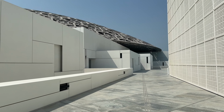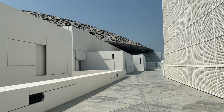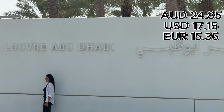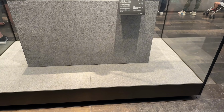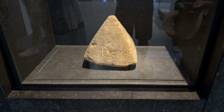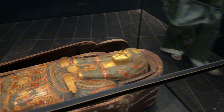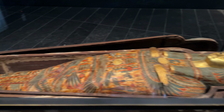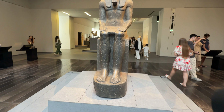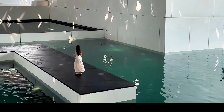The next stop, the Louvre Abu Dhabi. This museum is not just an art lover's paradise, but a masterpiece in architecture. It blends French and Emirati influences beautifully. Entry is 63 AED and is well worth it. You can even do the catwalk if that's your thing.